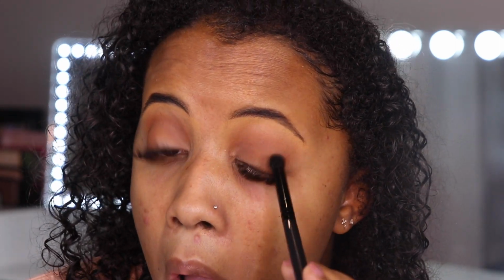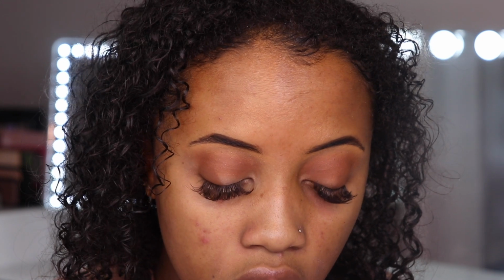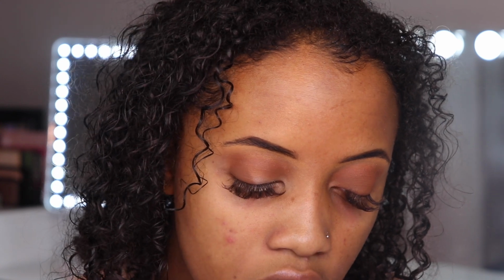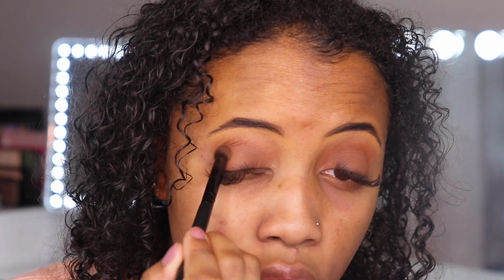I want it to be a little bit darker than that. What I'm actually going to do, I'm going to pack Boo Bear all over the lid just to give a little bit more dimension. It is a little bit darker, but I want something just a tad bit darker. This is a really good packing brush, not just for the outer part of your eye, but I really love this for matte colors. I honestly have never used it for shimmer. I prefer a more flat brush for shimmer. After you do something for so long a certain way, you really don't think about doing it any other way.